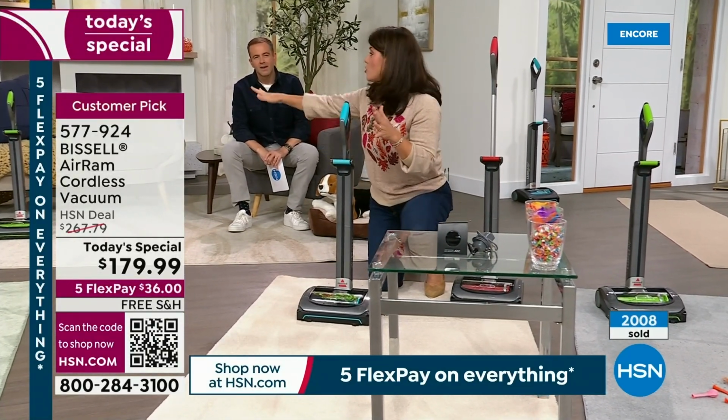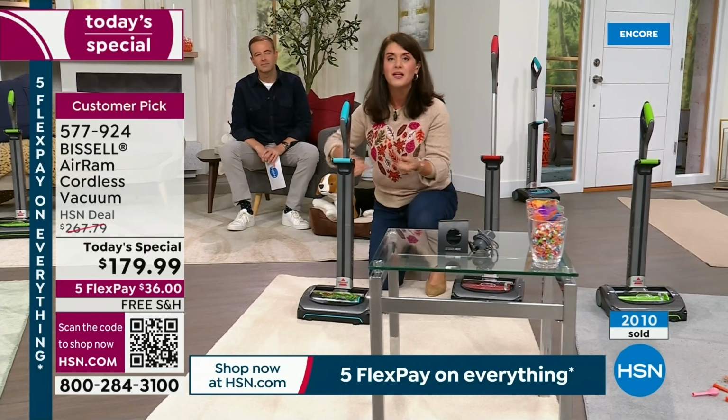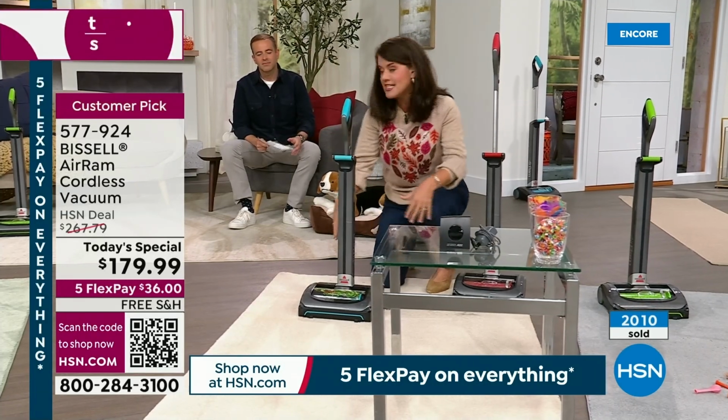Think of how you're storing your vacuum now. Either it's an upright that takes up so much space, that cord is a pain. If you have other cordless vacuums, you have to mount it. You're so afraid of it falling. This is how it stores.